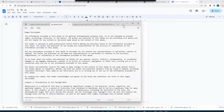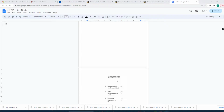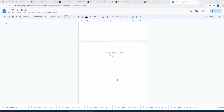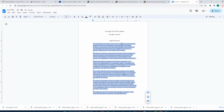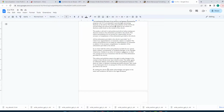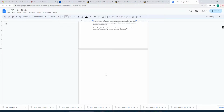I can copy and paste everything from that. You know what? The legal disclaimer. I was going to paste in the legal disclaimer, so we can actually go back and add back in a legal disclaimer. And I could actually stick that on the copyright page since there's room here for it. So below the copyright, I'll add this legal disclaimer, and I'll format that left paragraph rather than centered. There we go. Looks good. And yep, that looks good.